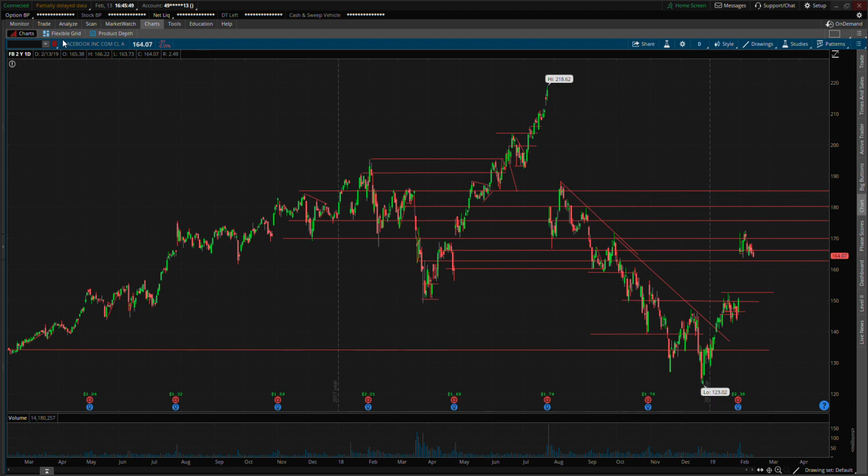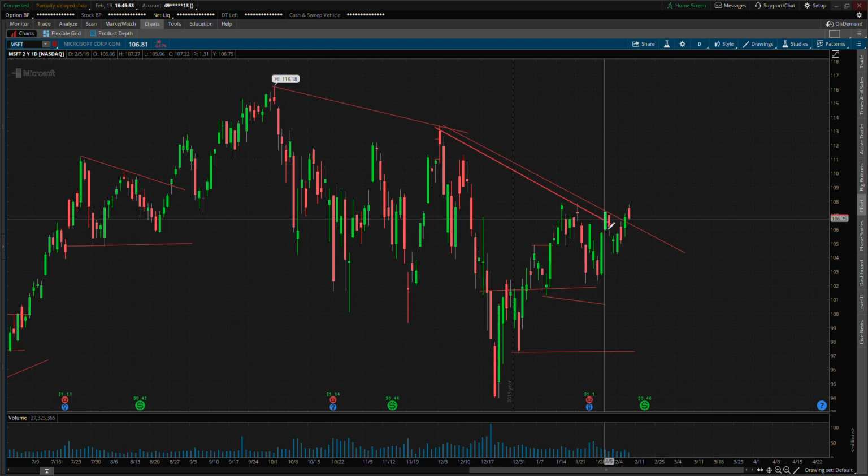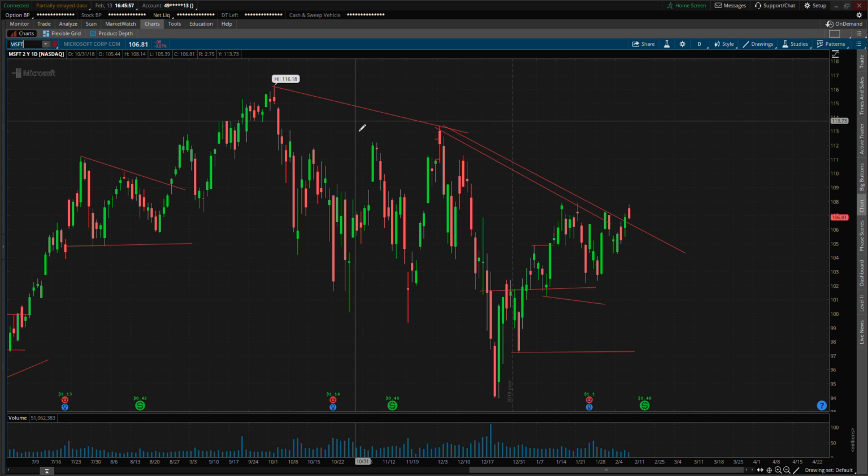The next stock being mentioned is MSFT, being Microsoft here. As always, like I mentioned the past few times, we have this overall downtrend that we're looking at on Microsoft. This downtrend here is pushing us lower, and we're actually starting to make these new highs at around 108.